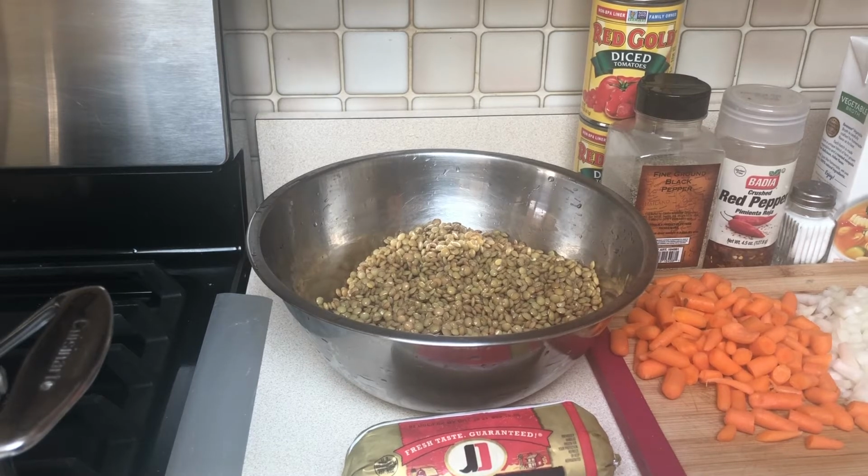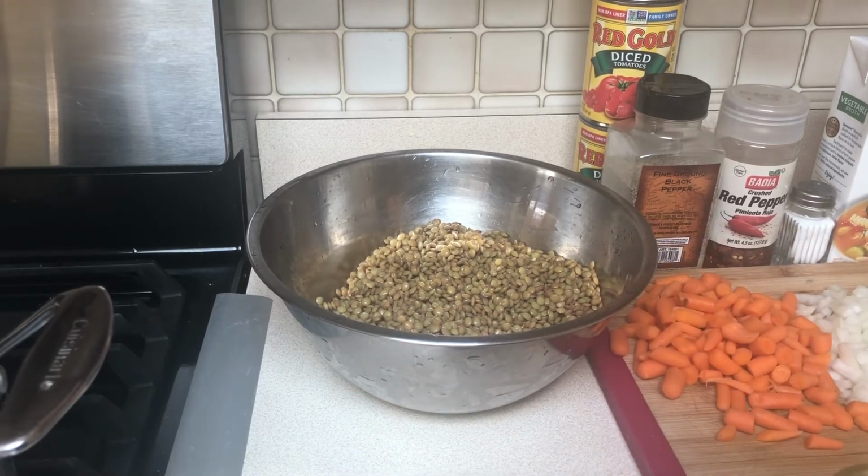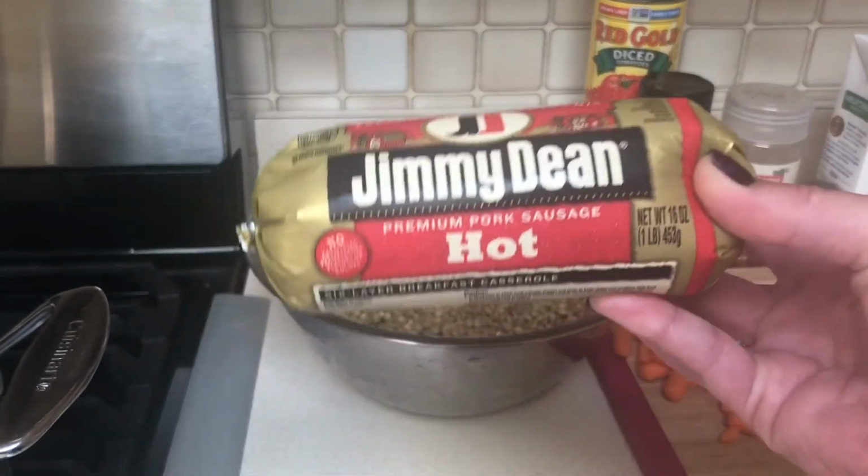This soup is going to take quite a long time. It's going to take about 3 or 4 hours on the stovetop. You can make this in the crock pot. I did it once. It was very good. I just prefer making it on the stovetop and cooking it that way. That's just my preference, but it does come out good in the crock pot.